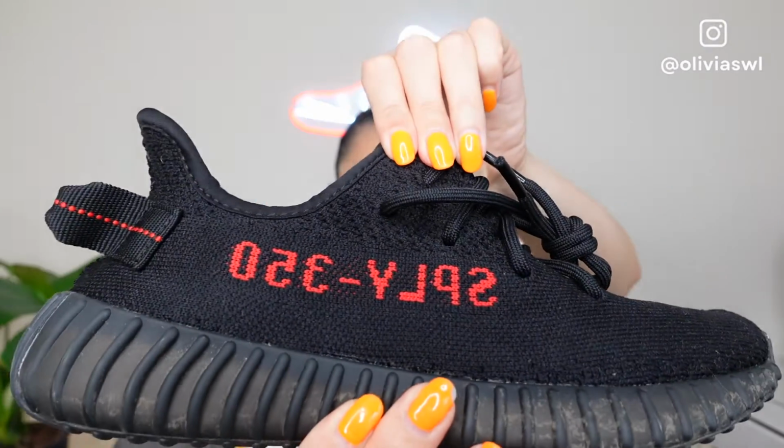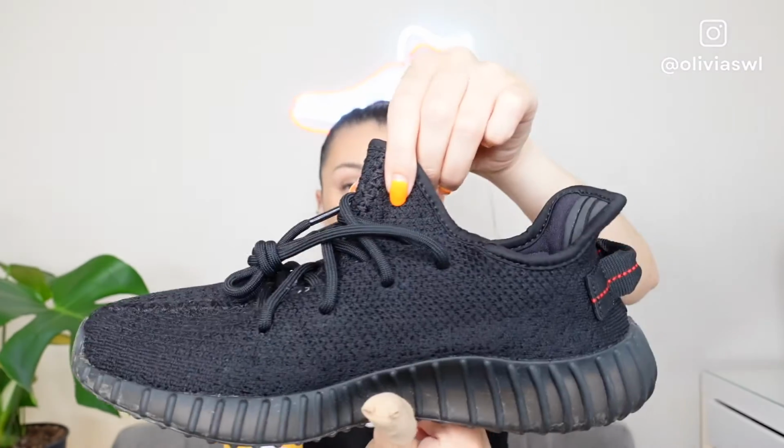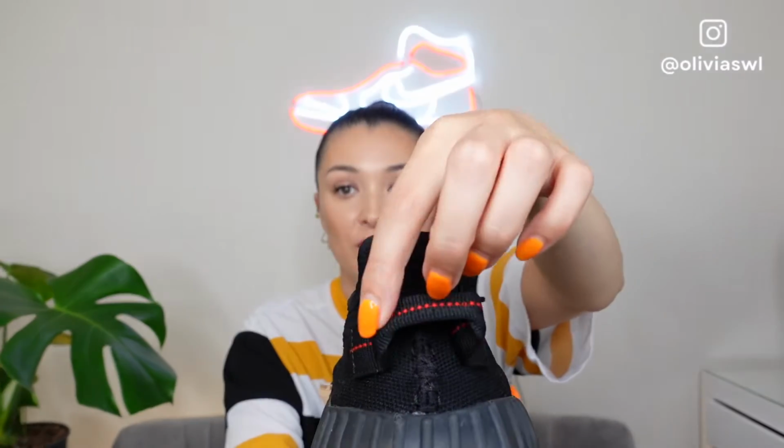So we have the Yeezy 350s V2 in black and red. It's got the Supply 350 logo on the outer side of the shoe, and we've got this red dash lining. I feel like the black and red combination is just OG, you literally can't beat it. The colours contrast so well. These are just such a timeless classic.